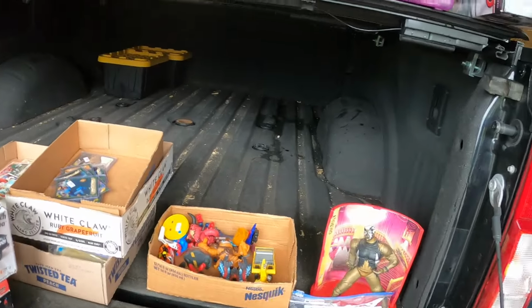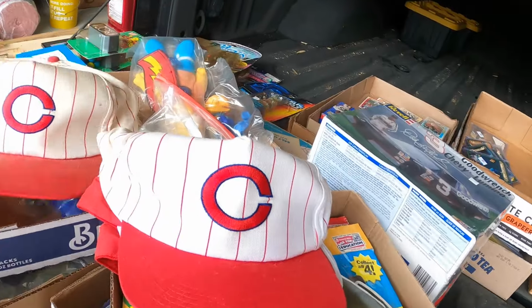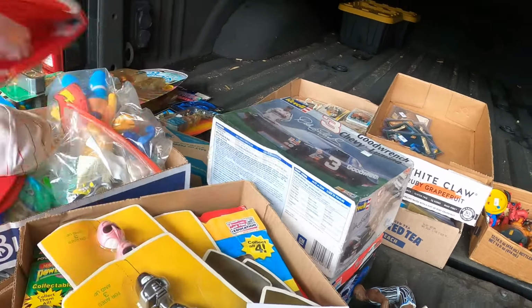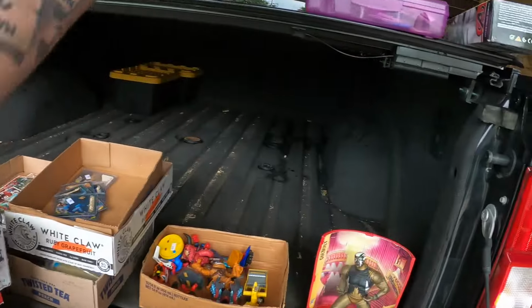So there's that. I got these three Reds hats. They need to be cleaned up a little bit. They're yellow. There's actually four. I'm sorry. So two of the older ones, which look pretty cool, in this one, and I paid, I want to say $4 for these. These I'll keep.